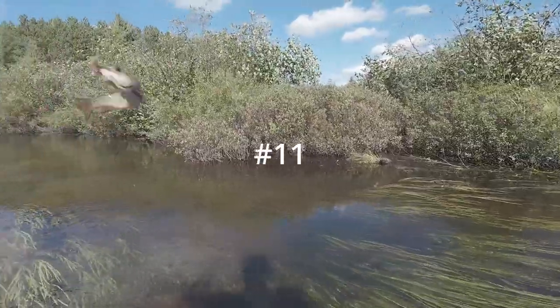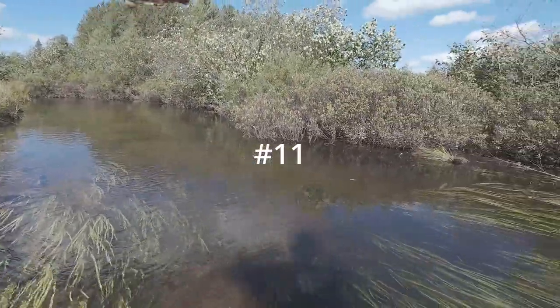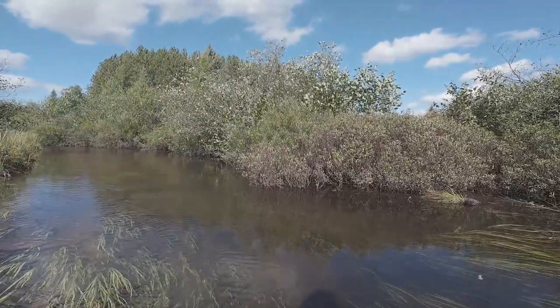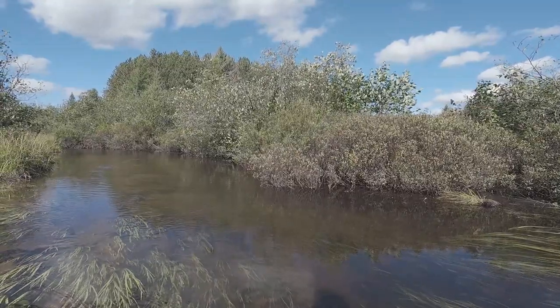Don't throw my bait. There we go. Good. Well, he's got my bait, because he swims back out to his spot. He had my worm in his mouth.